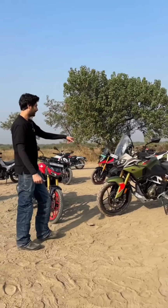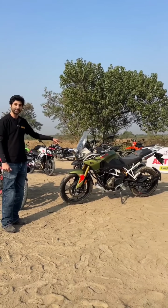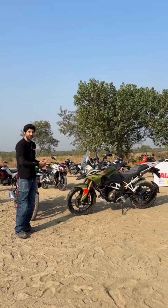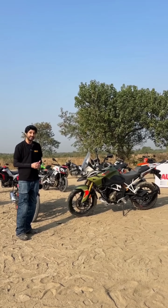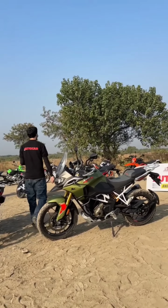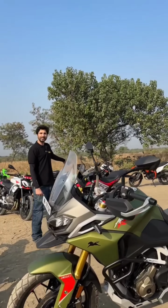Then we have the big Apache RTX, not the biggest engine here, but definitely one of the biggest looking motorcycles here. Feature-packed, 300cc performance, and a very tempting price. Strong contender again. Let's move further to the back where we have an ultraviolet electric motorcycle.